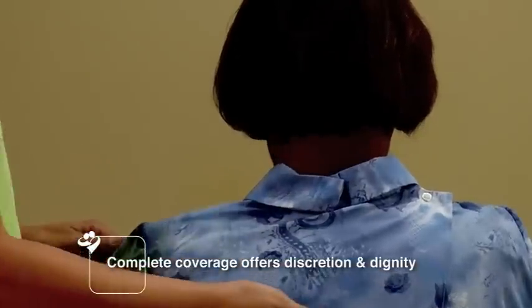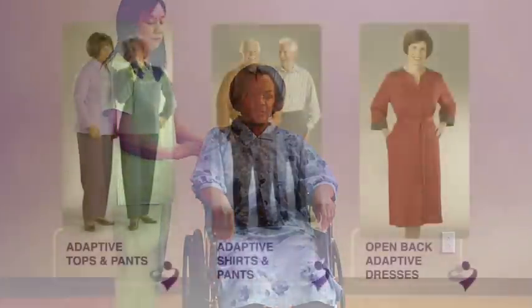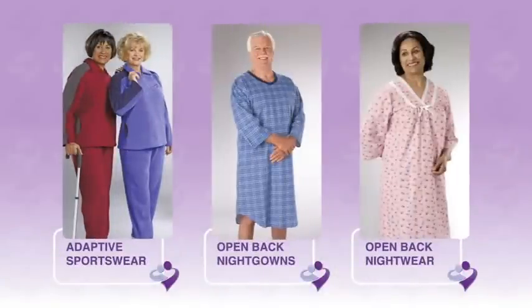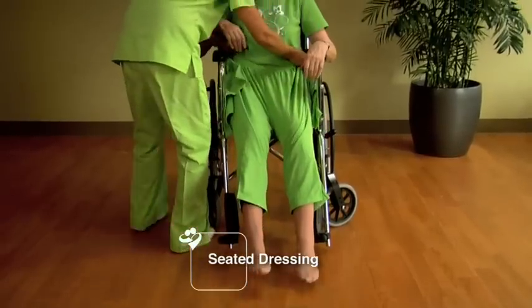Adaptive clothing ensures that the patient experiences minimal discomfort while being dressed or undressed by the healthcare professional. Shirts, pants, dresses, tracksuits, and nightgowns are all available. The ability to be dressed from a seated position greatly reduces the risk of accidental falls.